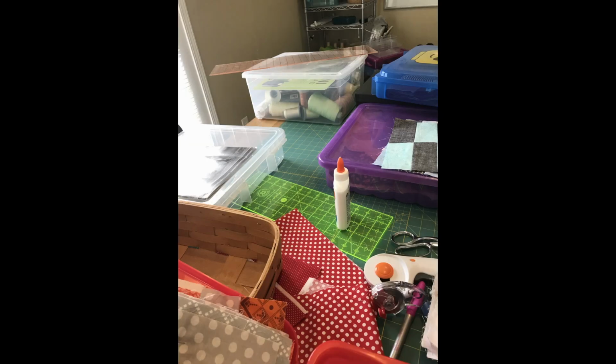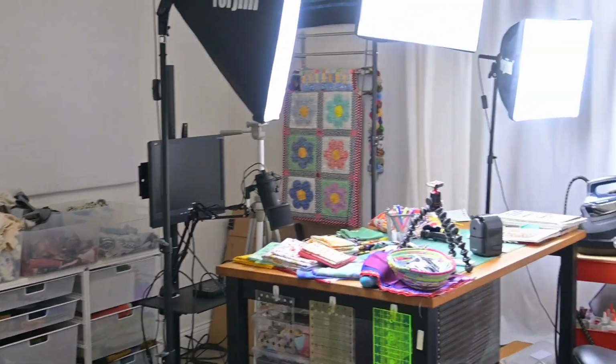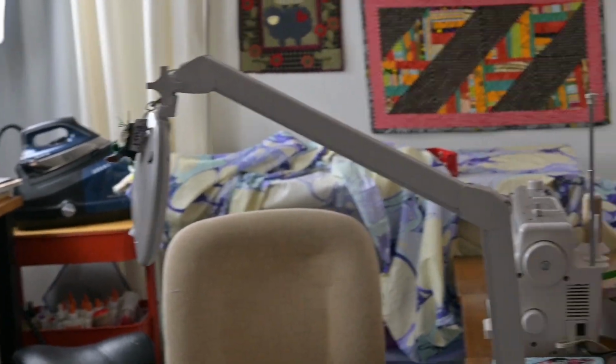Number 1, and it's a doozy, keep your space tidy. Tidy-ish is fine. But if your sewing space looks like this, or this, or even this, you're going to do what I did in that video and close the door and go watch a movie.